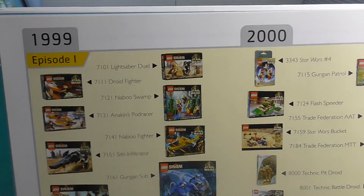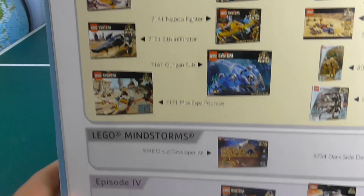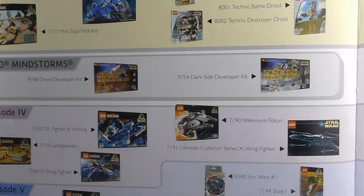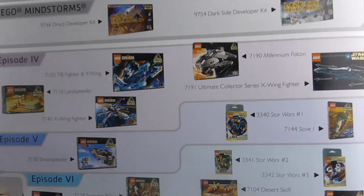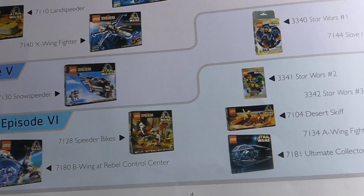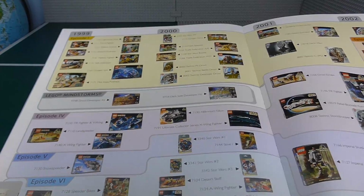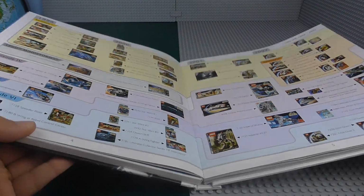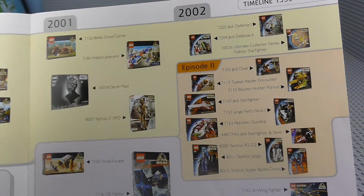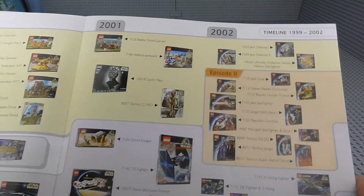And at the very beginning we have some of the oldest sets imaginable, really nice. Episode 1, we had Lego Mindstorms back then. I actually knew somewhat of those, I never got them, but we had some really old stuff. So yeah, we actually got a B-Wing, how about that? In the very first year of Star Wars we got a B-Wing. It's kind of strange, but oh well, we did. So we got a bunch of stuff, and then in year 2, Episode 2 came out, so that's why the Episode 2 sets started to come out then.